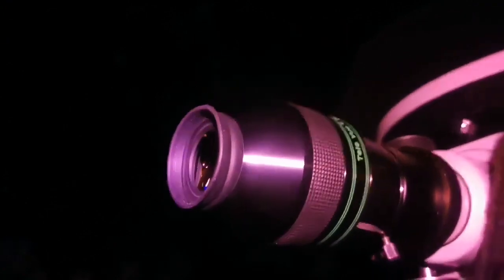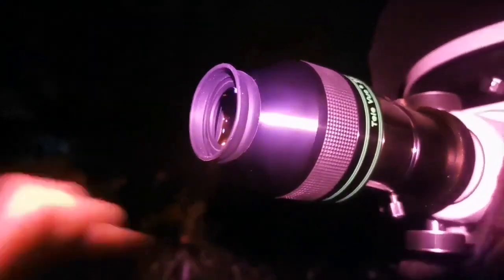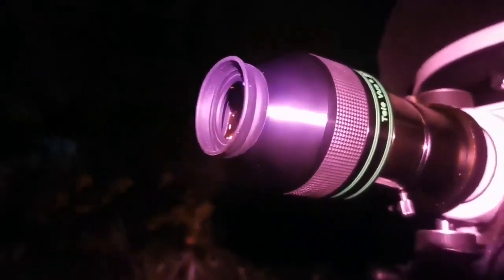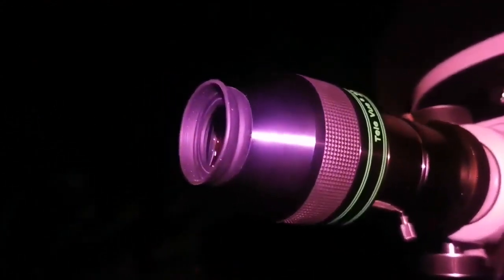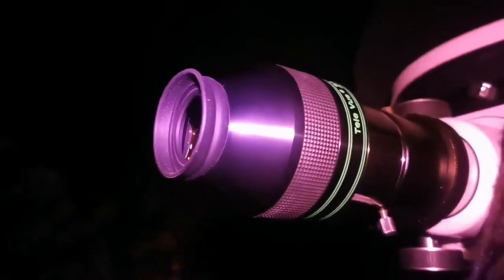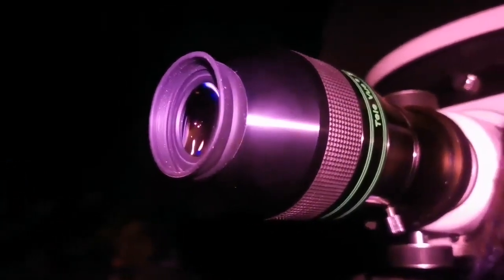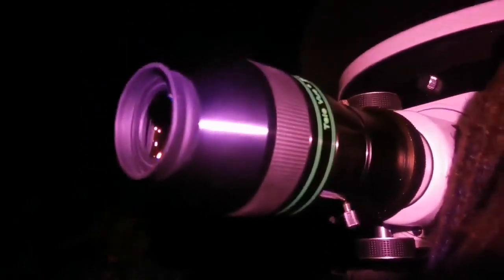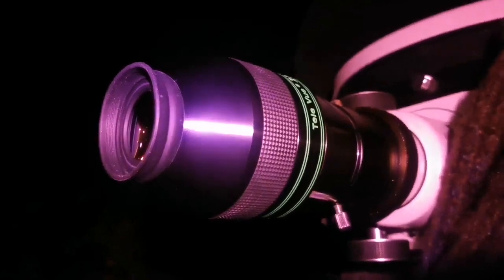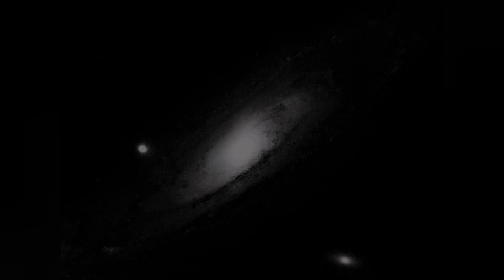So in that sense the image quality is slightly better, with everything in focus for most of the field of view, slightly better than the APM 20mm. But because of the higher magnification in the APM, the contrast is better, and the clarity of the view is what I prefer in that one. This is also good, it's tight, everything is round, the stars are round, pinpoint, very good. And I'm surprised the bridge of light I mentioned cannot be seen in any photograph. I can see it visually.